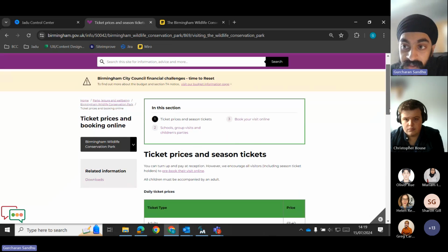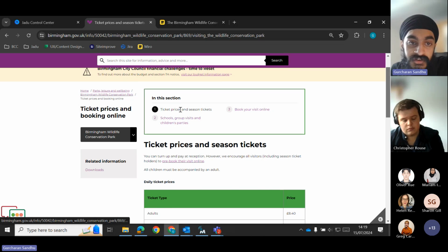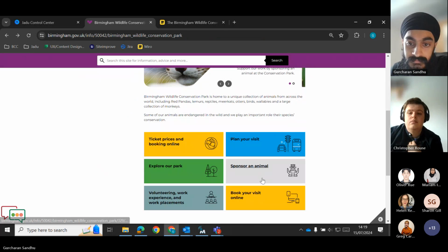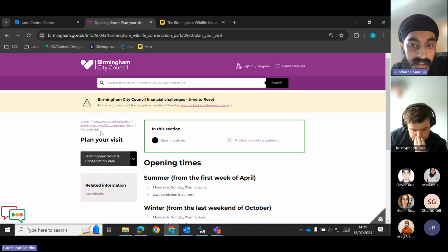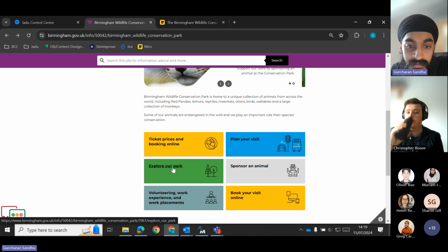and the user journey should be better now as well, because you can book your ticket and you can see your ticket prices and book straight online, as well as planning your visit. So you've got the opening times and finding us. So all the content is now separated and you can find the information a lot easier rather than having it all within one.